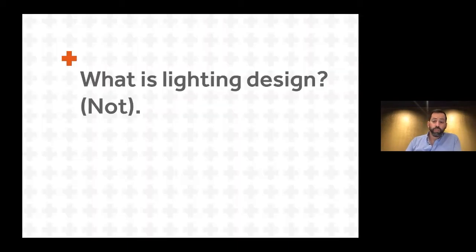And really, if we do that right, then we bring a whole series of benefits to the project, because it's not in our interest to have you spending more money than you necessarily need to. It's in our interest to give you the most creative scheme possible. And in doing so, we provide good lighting design advice. So before I jump into the 10 hidden benefits of lighting design, as I would see it, I just want to define what lighting design is not and why.